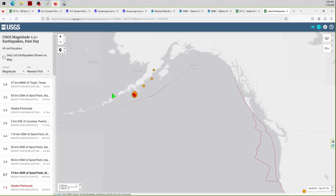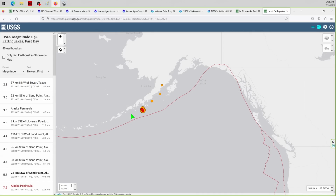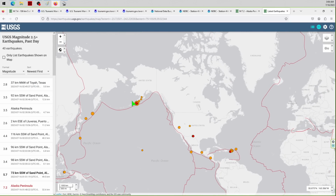Now, right along here is where the eruption happened. First, the eruption. And I've talked about this for about 10 years, that when we see eruptive activity, we have to watch next to the volcano if it's along a plate boundary. We especially watch the plate boundary when there's deflation that happens after an eruption.